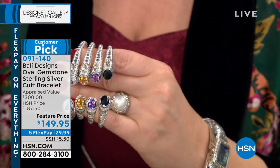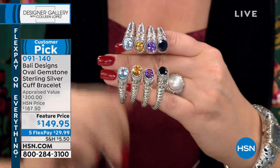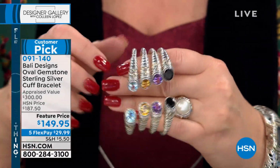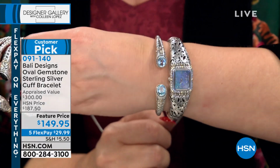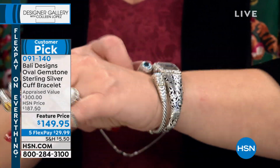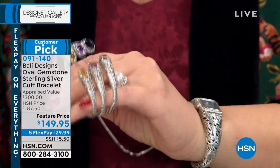And Robert is a designer. That's the key: when you look at his quality compared to what else is out there, for the prices they charge, it's remarkable. People get excited because you don't have to spend $1,000 to get a handmade Bali bracelet. You come home to HSN, you get these beautiful works of art, comfort, elegance, and again, throw it on next to your watch if you want to, or wear it as a standalone. Look at the blue topaz with that. Can you go wrong? Almost every single color goes with that.